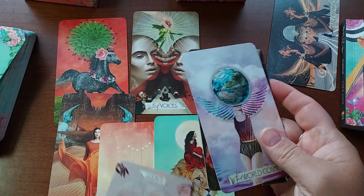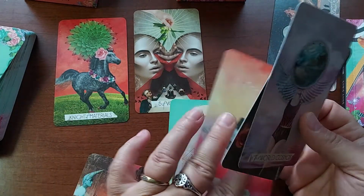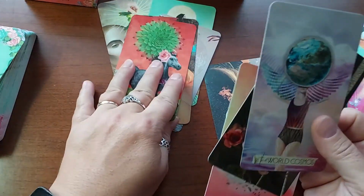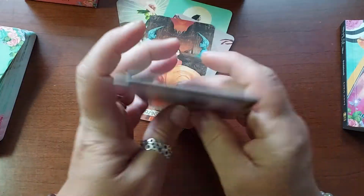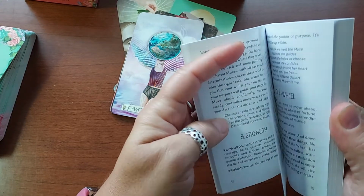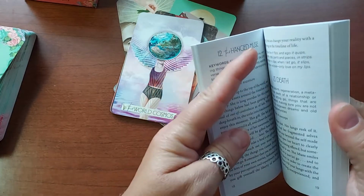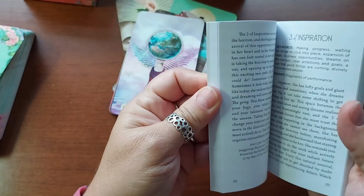And 4 of Inspiration, I think, because that's so different. And I might do the Knight of Materials. I might, depending on how long these descriptions of the cards are. All right. Well, actually, they look a little wordy, so I might only do a couple. Okay. 21. Nope. I already passed it.